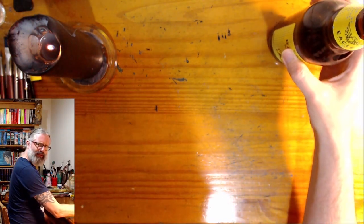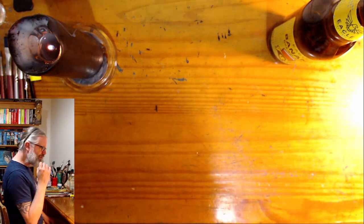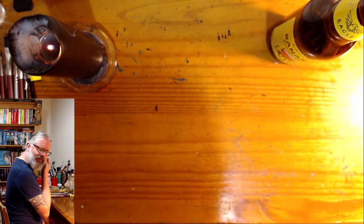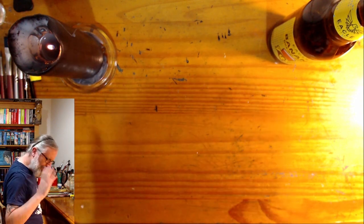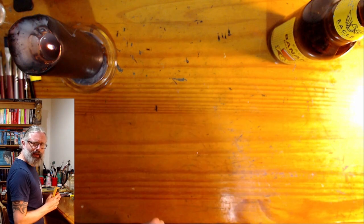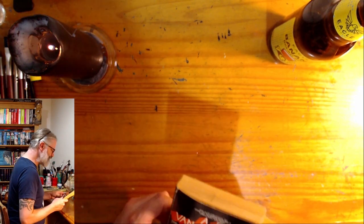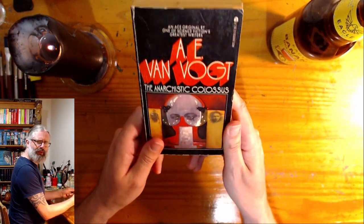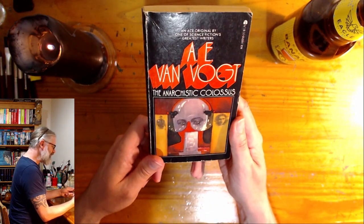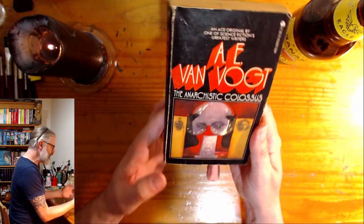Oh, this ale is going down really nicely. It's very subtly banana-y, but just enough. I could take or leave a banana, especially if it goes overripe and just goes off, but this is just right. Anyway, we're not reviewing banana ales here.